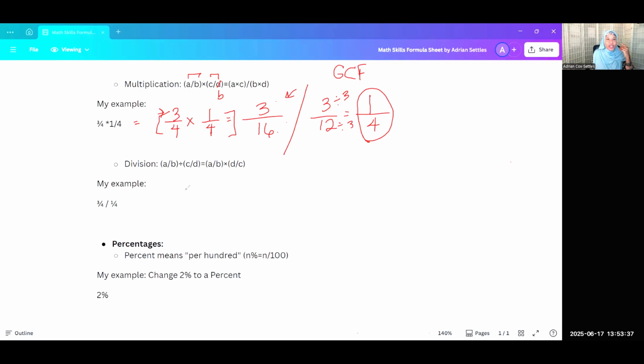Let's look at the division of fractions. Again, let me change this to a B since I have 4 both times. The same letter means the same number. So I have 3/4 divided by 1/4. When you're dividing fractions, it's different than multiplying. Multiplying, you can go straight across. For division to occur, you have to change it to multiplication.